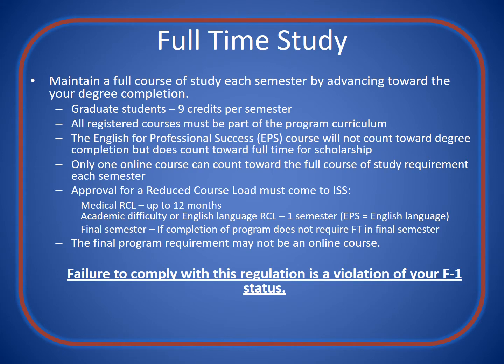Full-time study. Maintain a full course of study each semester by advancing towards your degree completion. Graduate students must take 9 credits per semester. All registered courses must be part of the program curriculum. The English for Professional Success or EPS course will not count towards degree completion, but does count full-time towards your scholarship. Only one online course can count toward the full course of study requirement each semester.